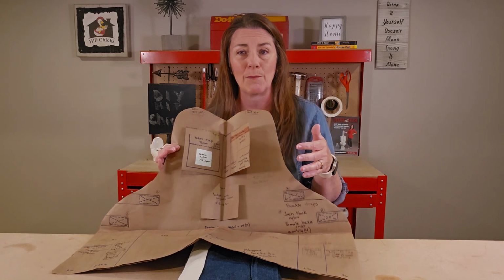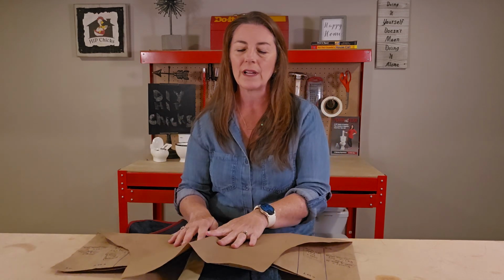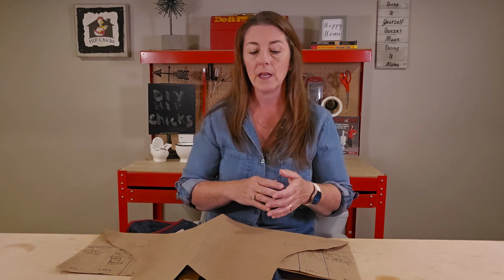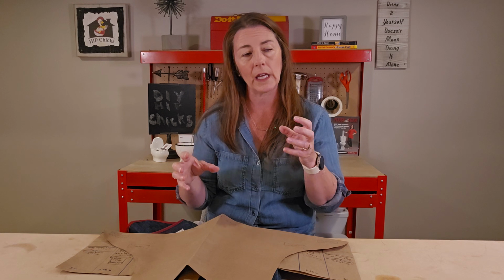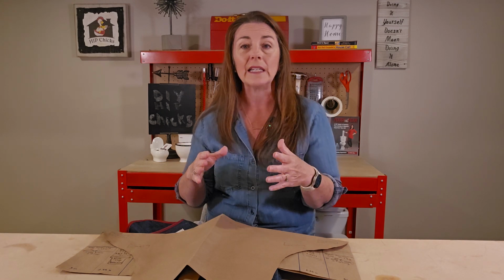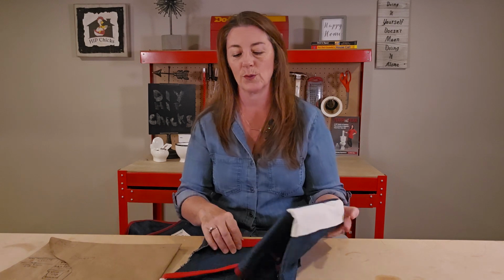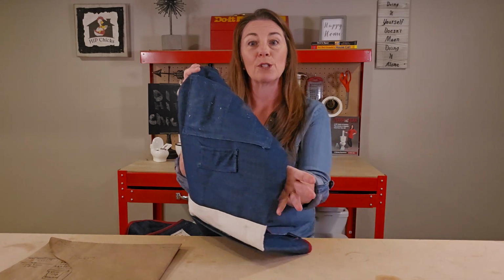I made 13 samples of my own, and then we realized that the cost to produce these was just going to be too high. It was too much fabric. It was too many buckles and straps and things. So I needed to streamline my apron. So let me show you. This was one of those first prototypes that I was just playing with.